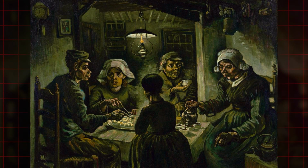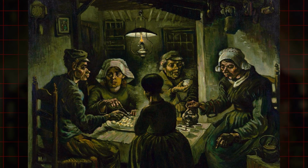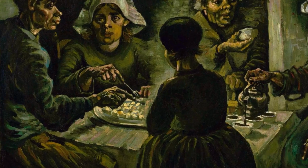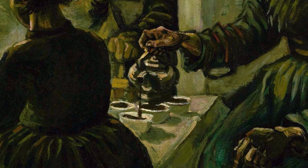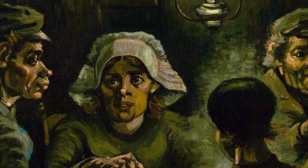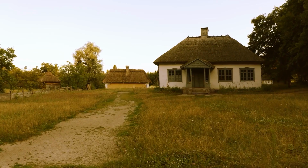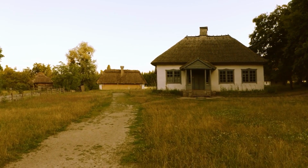The Potato Eaters is an interior scene of a cottage that captures 5 people gathered around a table for a meal, consisting of potatoes and coffee. The family depicted is the de Groot family, although Van Gogh wasn't focused on capturing the family's likeness. Instead, he wanted to capture the universal feel of peasant life.